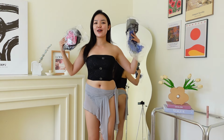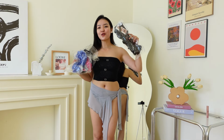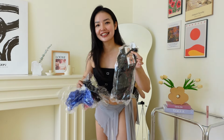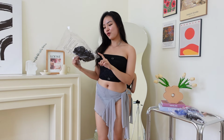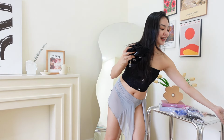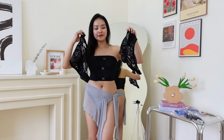Today I will have LINKTREE of Yandy and it will have one special set. See? The first one is white elastic and fitness set. This set has two pieces.